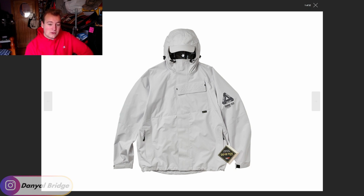I'm not a huge fan of Gore-Tex jackets. There's nothing wrong with the material. It's more just the silhouette itself. I don't wear this type of style. So this piece won't personally be for me, but I know it's very popular in the UK and in a bunch of different subcultures like, you know, hiking, outdoor lovers, people that pretend that they do exercise.